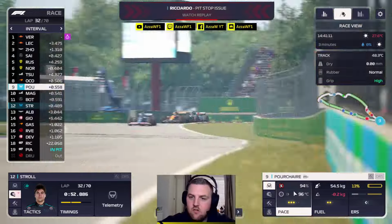These two fight it out. We need a move here. We need a move. And is that on 35% mediums for Ocon? Surely there's a chance of an overtake here. They're very close together. Not at the moment though.